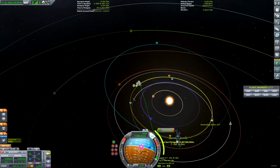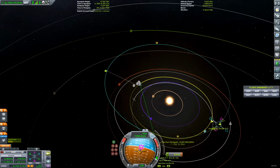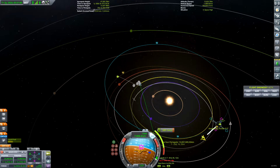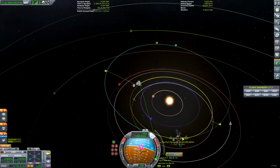And we may or may not be able to. And I don't think we're going to be able to. But you just never know. You never know. Might be able to force an intersection somehow. But it's looking not like that's going to happen. So, looks like it's going to be a wait. We're going to have to wait. Just going to have to wait.